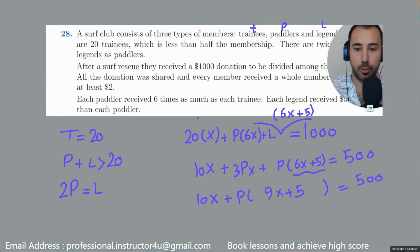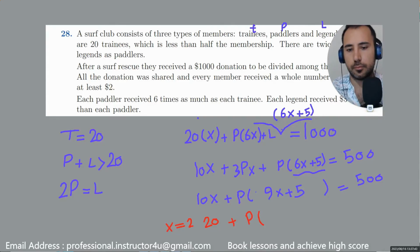But here we know that the p and x have to be integers, and the smallest value of x is 2. So we just have to go with different numbers for x. So, for example, if x is 2, I'm going to write it here. If x is 2, it will be like 20, plus p multiplied by 23, is equal to 500. So now, will p be an integer? So we have to ask, is 400 divided by 23 an integer? The answer is no. So x cannot be 2.